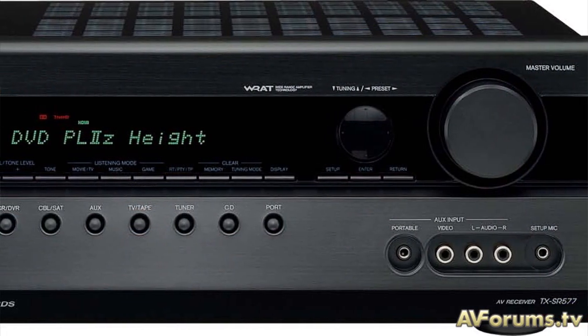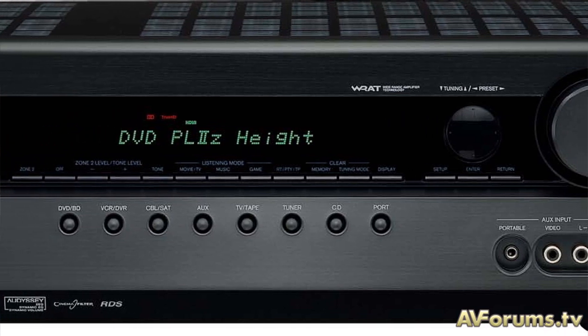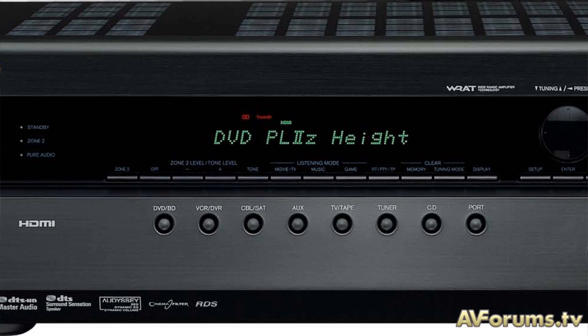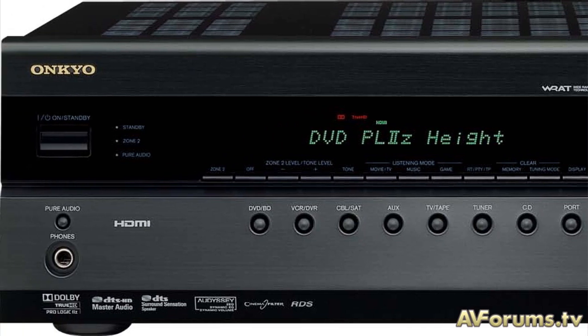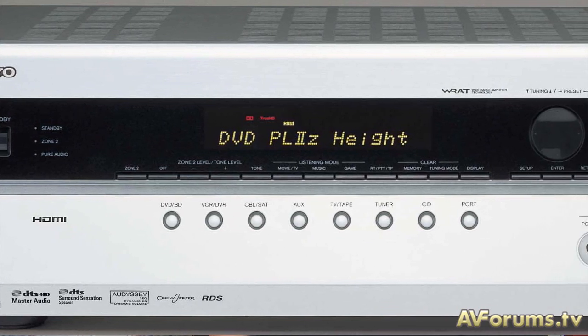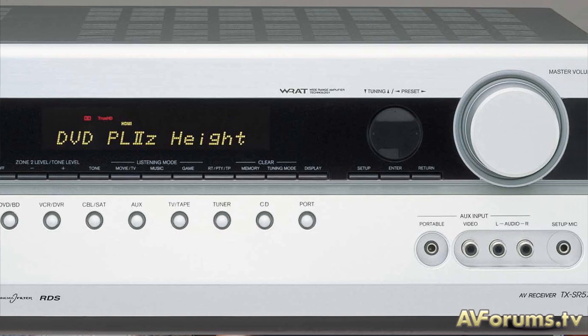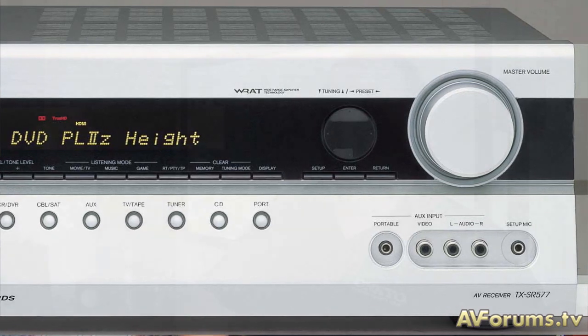Then from the 507, we've gone up to the 577, which is a more powerful unit. We've got more HDMI. We've also got the unveiling, which is one of the main reasons we're here, of the new sound processing from Dolby, which is Pro Logic IIz, a fantastic new technology which looks at the soundtrack and adds height information, which we've been demonstrating today, and hopefully you'll agree it was quite interesting the way it added this new dimension to what we were listening to.